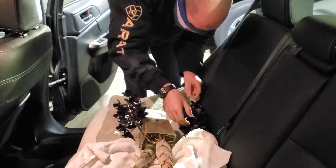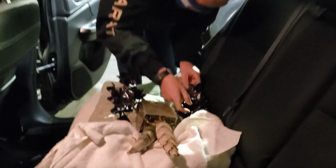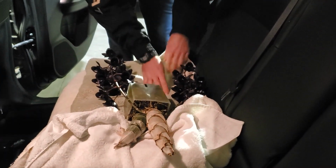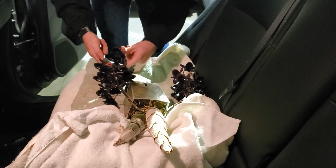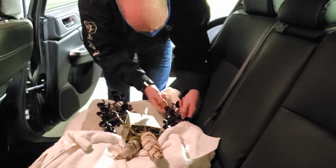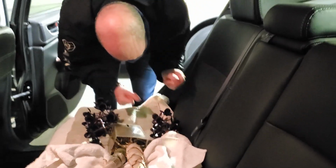Okay, so that is how we are going to travel. Hopefully none of the flowers get deformed or bent in transit. But if they do, maybe they'll bounce back for judging, if we're lucky.